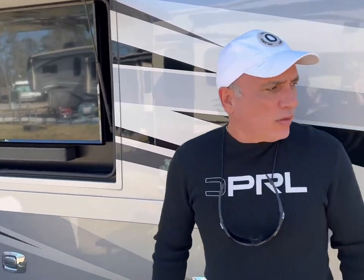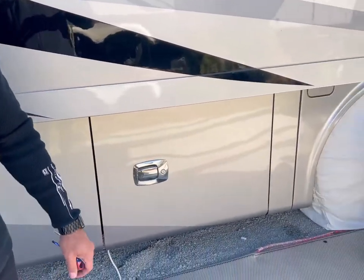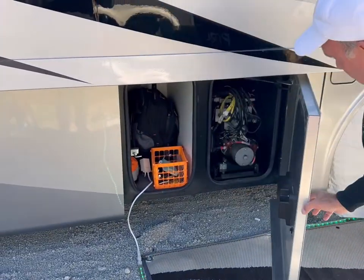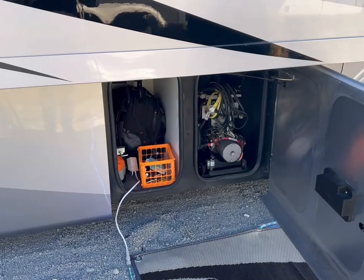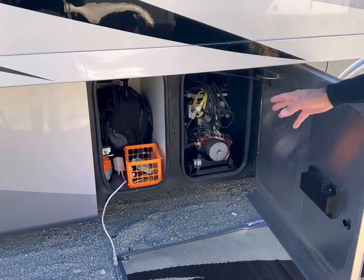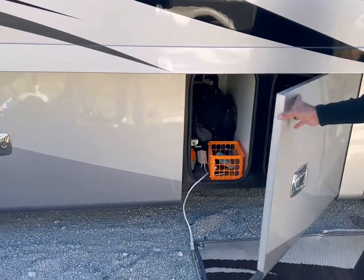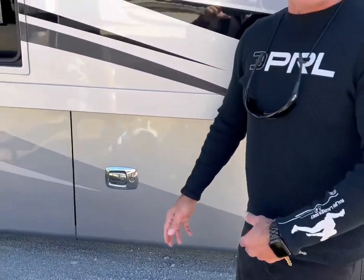As we look around, we notice we have plenty of compartments. In here is where your connection to the motor is, and storage area. As you can see, it's been utilized. It's plenty of storage room, plenty. I call it the basement.